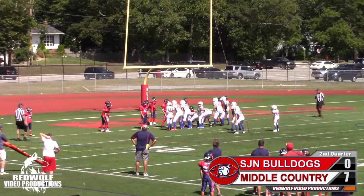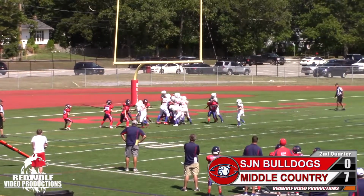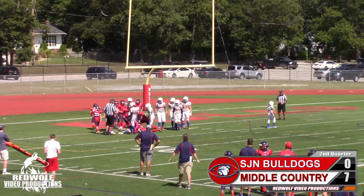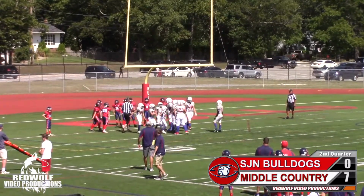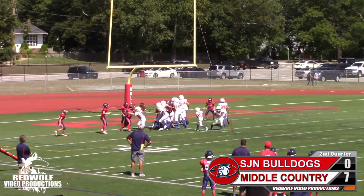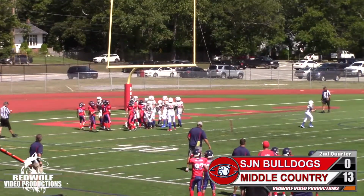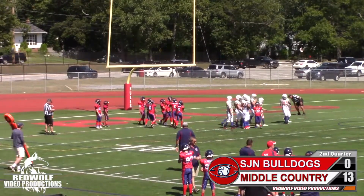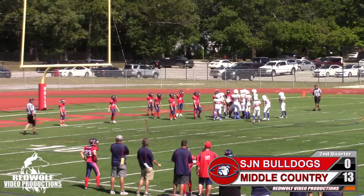First and goal for the Generals. 3 backs in the backfield. Ball goes out. Oh, missed opportunity there. Generals recover their own fumble. Second and goal from the 1. Handoff goes to 80, who tucks his way in underneath the tacklers. Touchdown, Generals. 6 more points up on the scoreboard. Extra point attempt forthcoming. Ball is spotted on the 3.